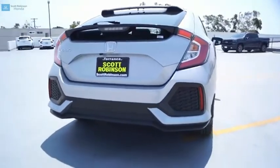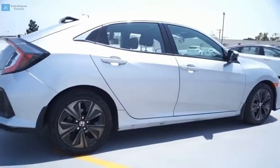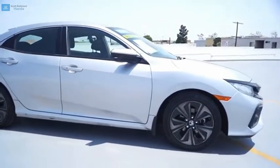Honda Civic. Practical, awesome gas mileage, and incredibly reliable. This isn't just a vehicle, it's an experience. So stop in for a test drive today.